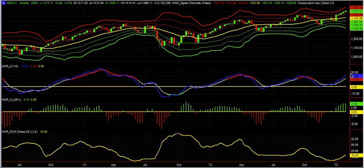CI now starting to go higher on the weekly. We do have more upside to go here. We are not oversold by any measure here currently on the market.